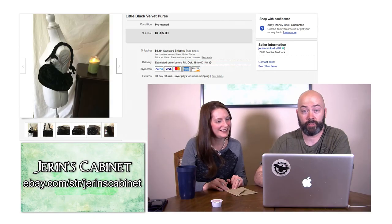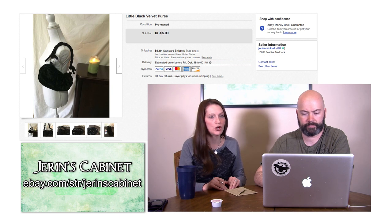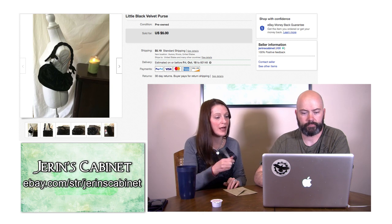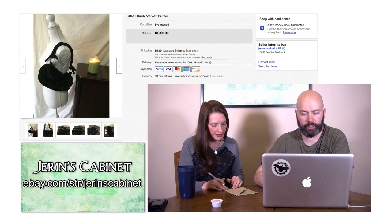Okay, little black velvet purse. Got this for $2 at Goodwill a long time ago, like 2+ years ago. And we sold it for best offer of $5 because we just wanted to get rid of it. But we got positive feedback. So, made a couple bucks, positive feedback. Very good. Easy to pack and ship.